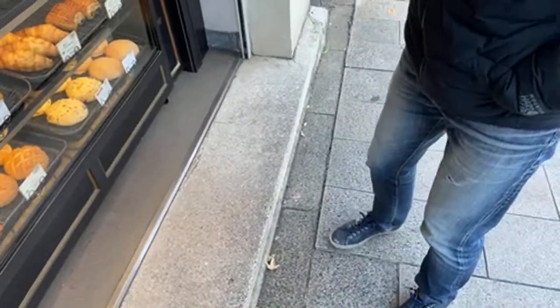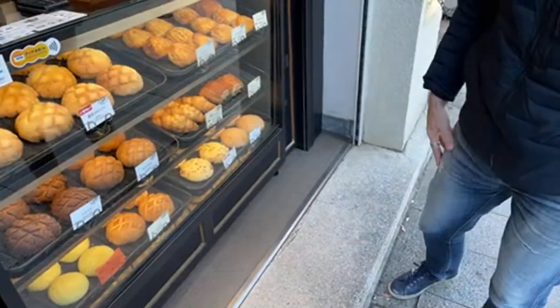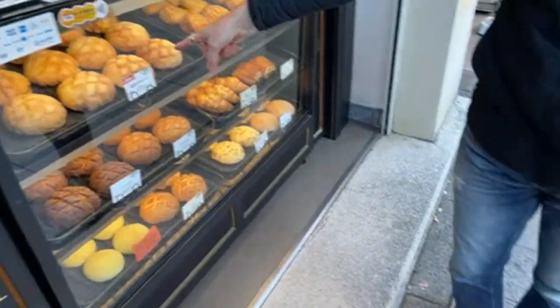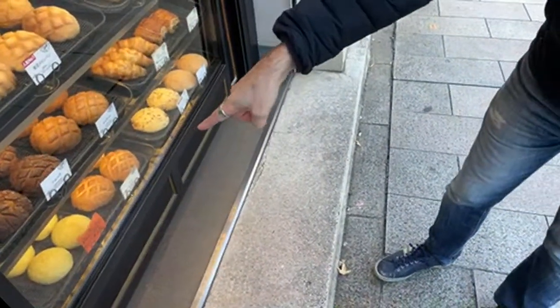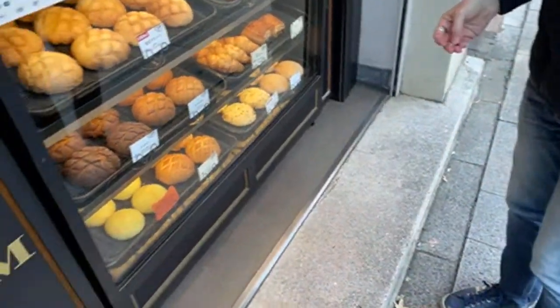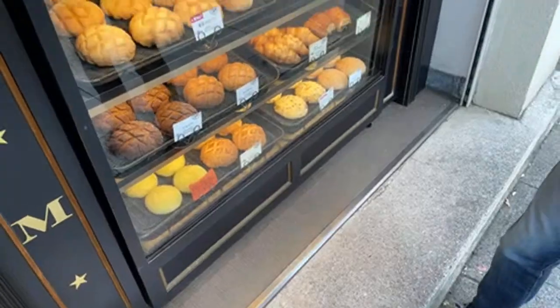Okay, we got apple pie, we got custard pie, raspberry pie, chocolate caramel. This is the original melon pan. Okay, here we go. Normal flavor. What's this down below here? This is melon cream pie. Here you go. Thank you. Melon cream sounds good. All right, try that. Melon cream. Okay.